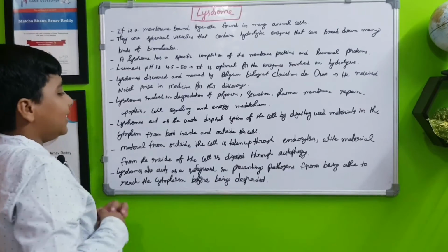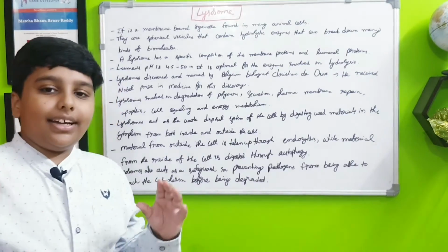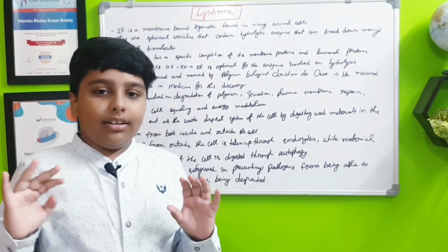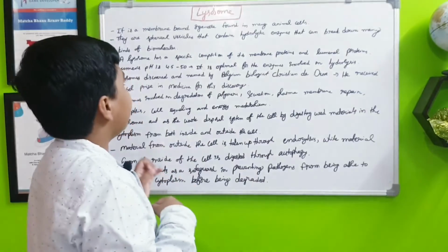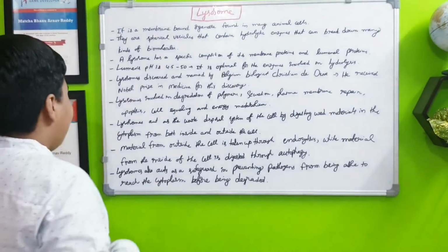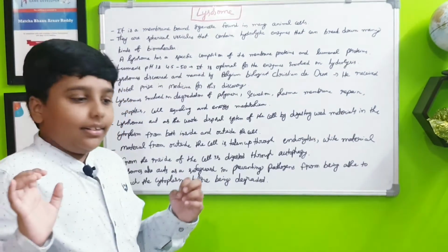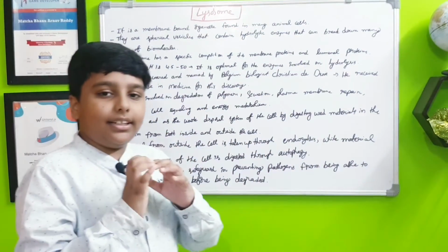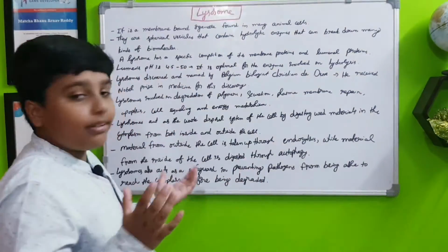Material from outside the cell is taken up through endocytosis, a process where a small vesicle forms from the cell membrane and goes inside to the lysosome. Material from the inside of the cell is digested through autophagy, where the vesicle goes into the lysosome and mixes with it, and the item will get broken up.